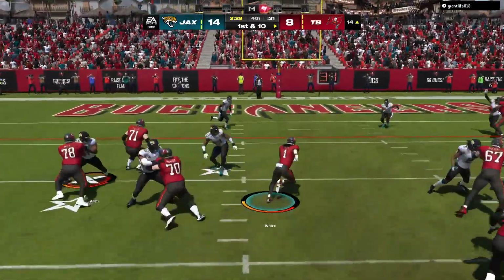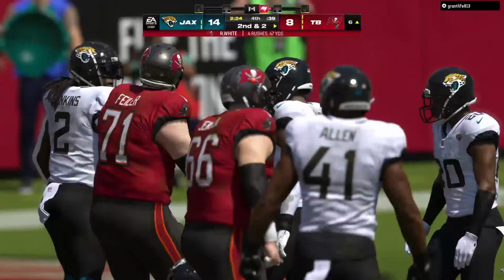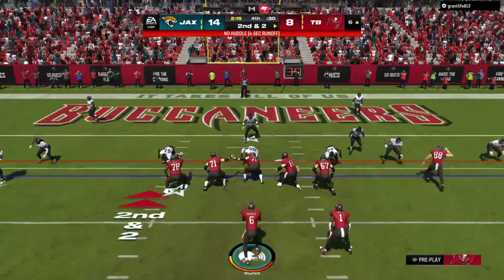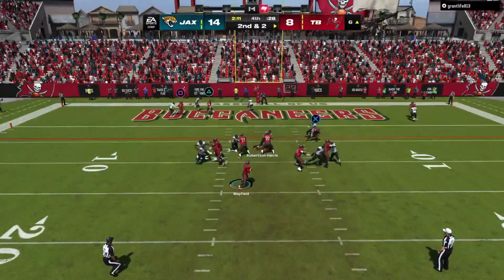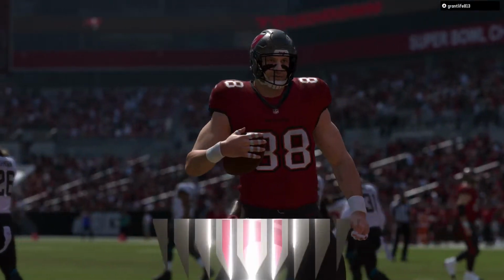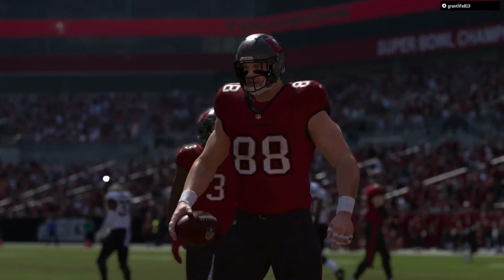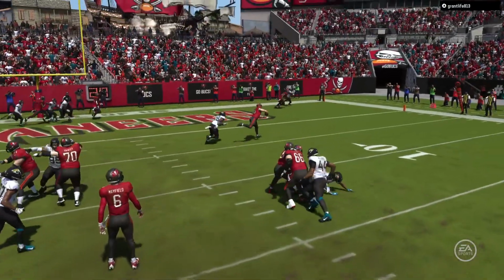First down, here's White. And they'll get him down after a pickup of 8, 2nd and 2. And they're going to hurry back to the line now. It's a gain of 8. Brings up 2nd. They go play action. Mayfield. And it's caught. And in for the Buccaneers touchdown. Cade Otton from 6 yards away. And the Buccaneers strike quickly here to tie up the ball game.